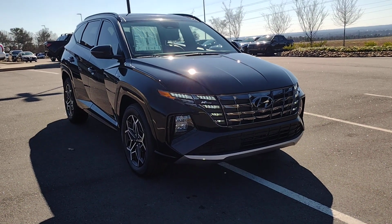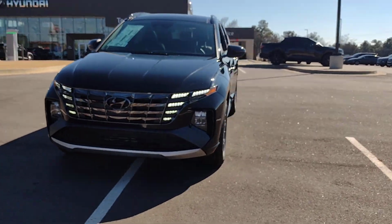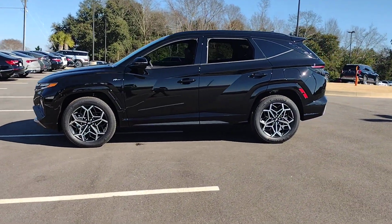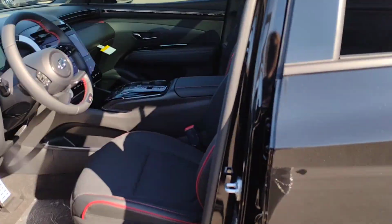Take a moment to check out the 2024 Hyundai Tucson. Give yourself the quality and comfort you deserve with this refined Hyundai Tucson. Meticulously constructed, smooth riding, and equipped with standard driver assist safety features, this compact crossover has what you need to get the most out of every drive.